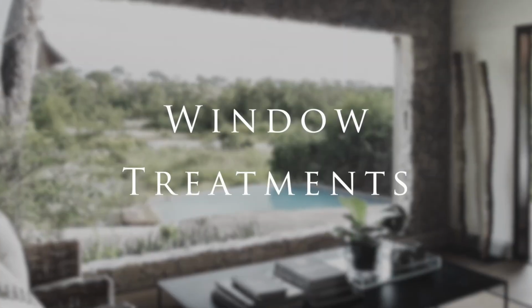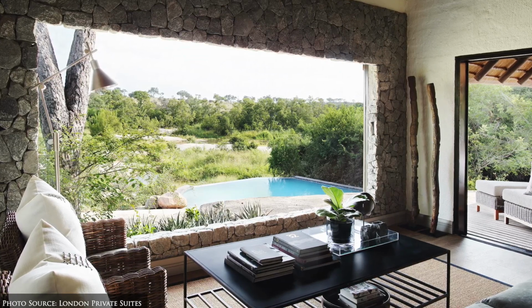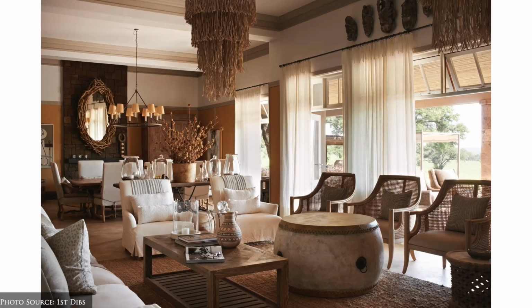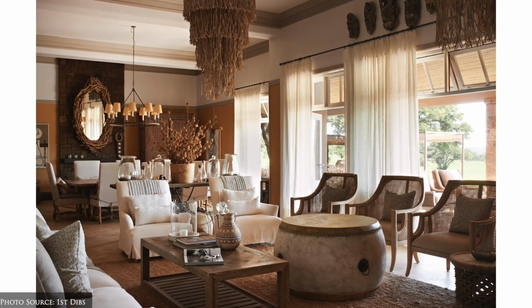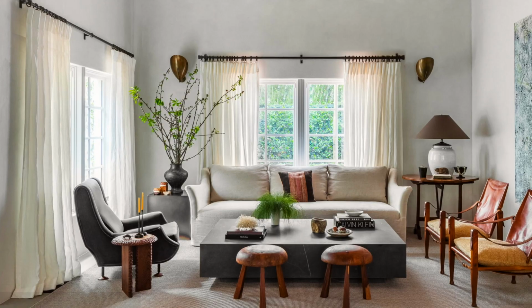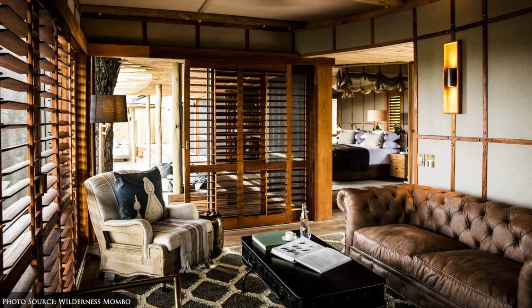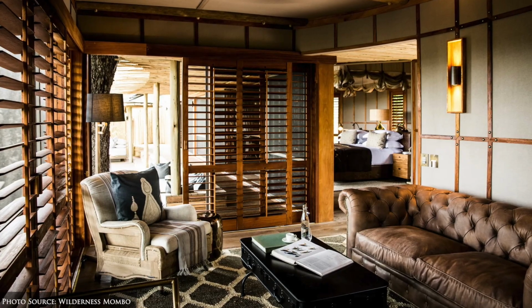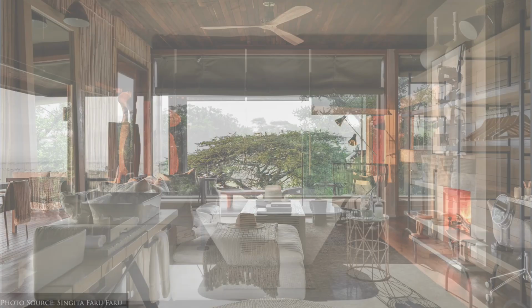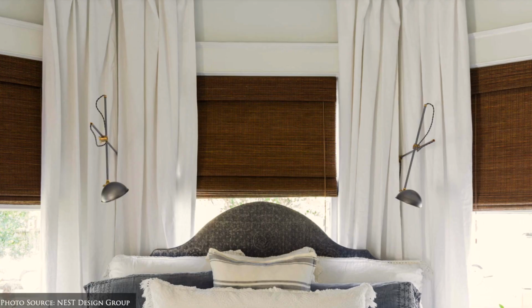Window treatments. Safari-style window treatments aim to maximise natural light whilst maintaining a connection with the outdoors. Popular choices include sheer or light-coloured curtains, wooden shutters, traditional Roman or tent roller blinds, and lightweight bamboo or woven shades.